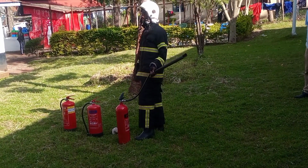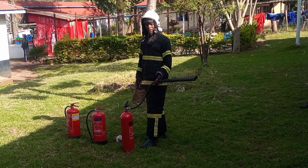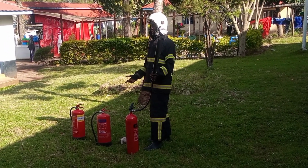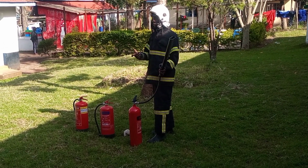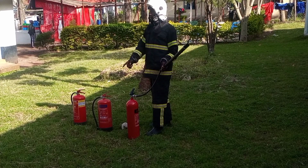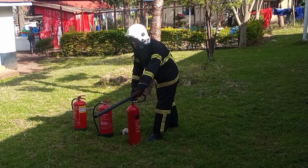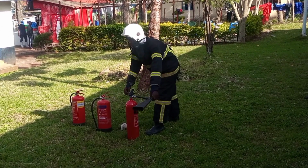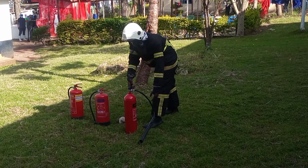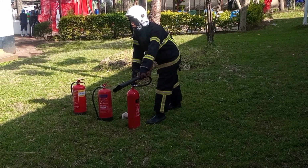Okay, so we were told we are going to use what we call PASS. First of all, what is PASS? As he said, we pull, then we aim, then squeeze. So first, this is what we pull. We pull this one, the pin. This is the pin. We pull it out. Then we do what? We aim.